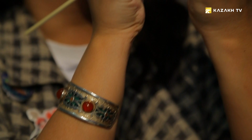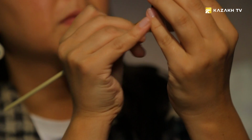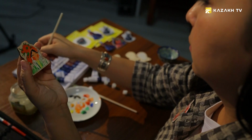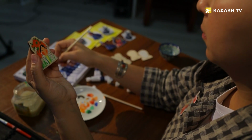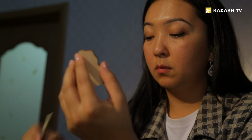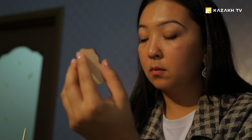The next stage of creating a brooch is drawing it. Give it a color, draw details. If you're comfortable with a template, you can use it. If you want to add some decorative items, you can stick crystals and beads. It's an absolutely creative process. There are no limits and no restrictions.